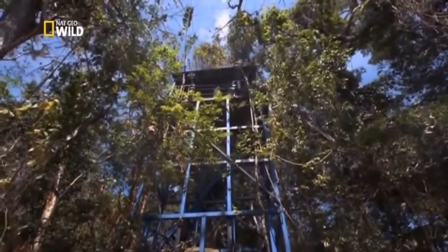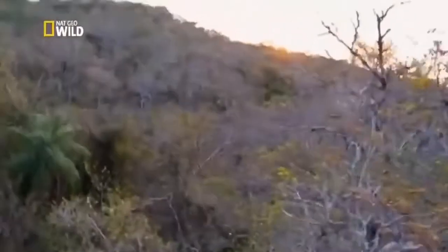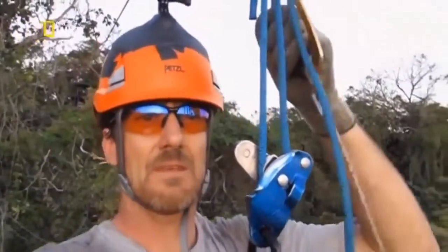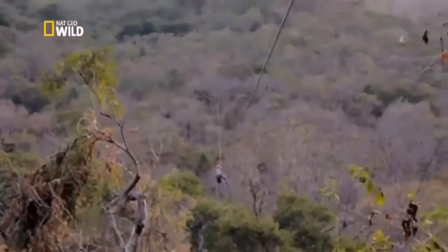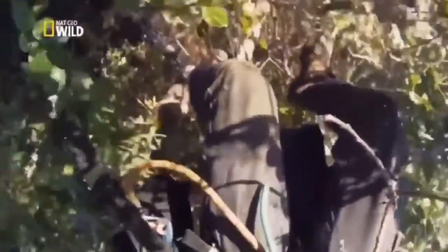Jim Spickler has a head for heights. Pretty exciting. Continuing on, I got about 100 meters completed. Got about 200 more. Pretty excited right now. Is ready for action.